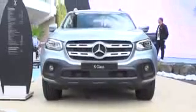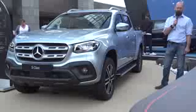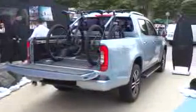So here's a car that is not going to change the world, but I think is quite cool. Volkswagen has found that so many customers buy premium top-end versions of its Amarok pickup. Mercedes has thought to itself, well, maybe we should put a premium badge on a pickup as well. And here we are, the X-Class.